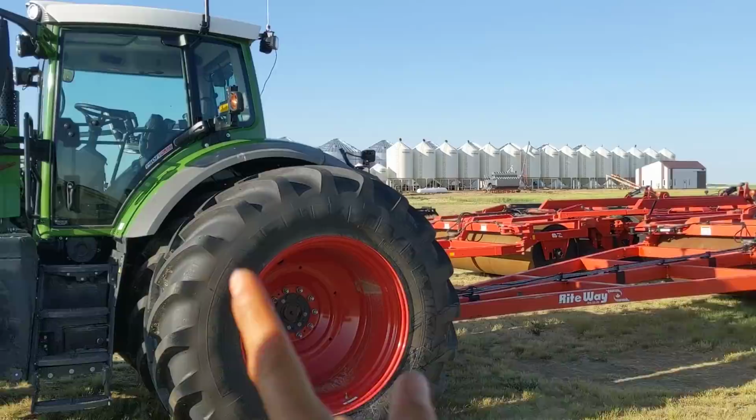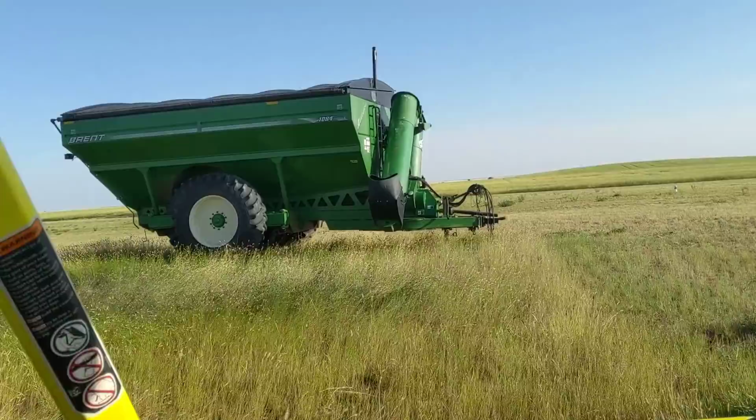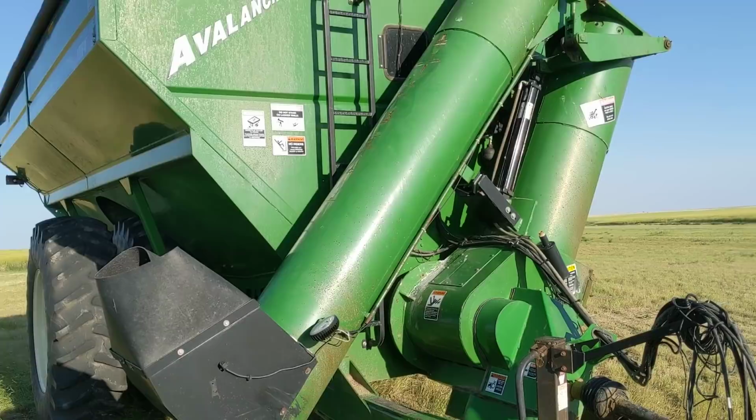9:30, this is going to go on the Amazon. Rollers. This is my favorite grain cart, you guys. If I can run grain cart, I want to run this one. No swiveling spout. It's awesome. I run it on the 720.